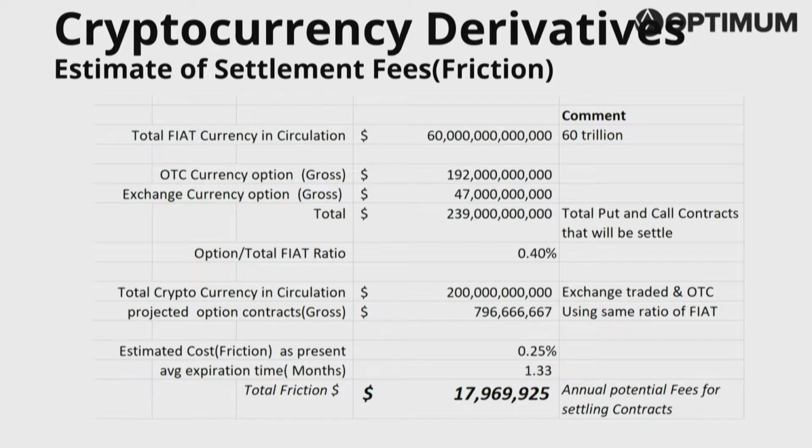So what's the opportunity for us? Derivatives trading is large. It is one of the biggest financial trading markets in the world. It's estimated that of the $60 trillion of currency out there, $230 billion of derivatives are traded on an annual basis. Using those estimates, we believe that there's a good $20 million of fees associated with derivatives trading that would be available if put and call options were available on cryptocurrency.